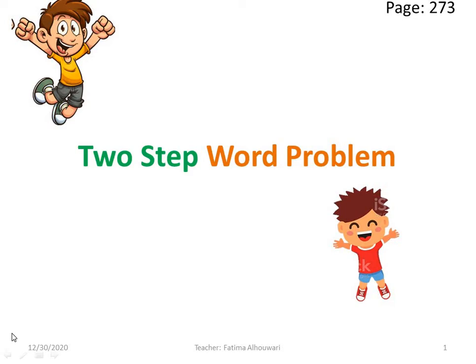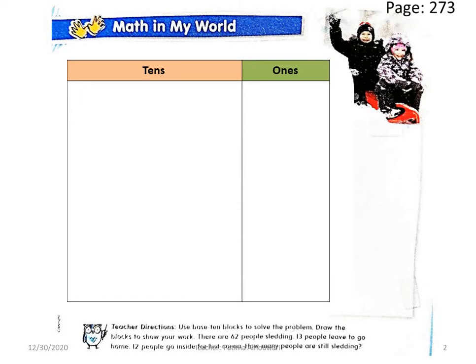Let's go. So, please grade 2, open your book, page number 273. Listen to the story, grade 2. There are 62 people sledding. 13 people leave to go home. 12 people go inside for hot cocoa. How many people are still sledding? What do you think, grade 2?